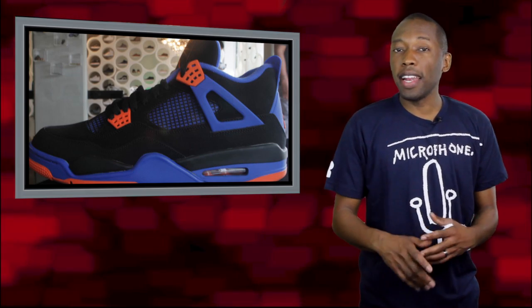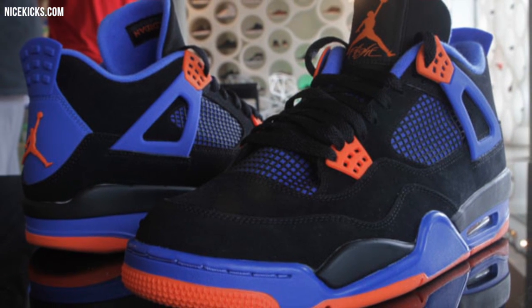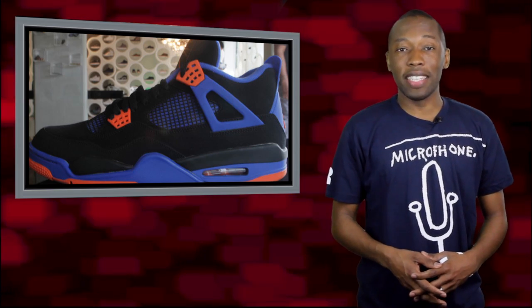Now, despite all of that, whether it's the Knicks or the Cavs, we still don't have a release date for these shoes, but make sure you stay tuned and we will let you know as soon as we find out.